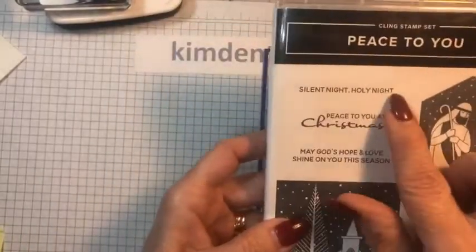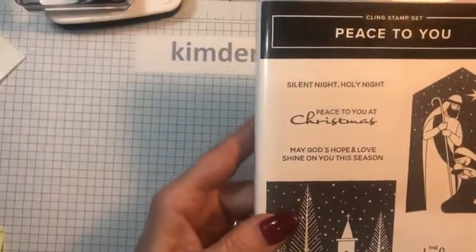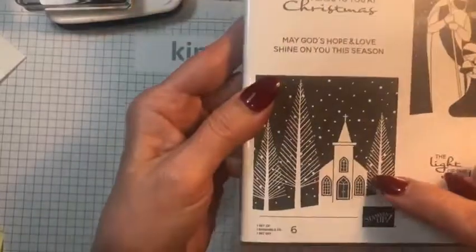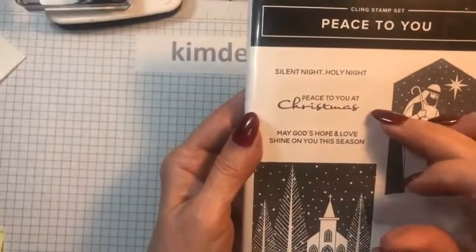And then Silent Night, Holy Night. Can we all sing a minute? Silent Night. I love Christmas and I love hymns, and so this just looked perfect along with the little church with the trees. And then Peace to You at Christmas, I'm going to use on the inside.